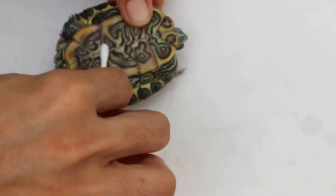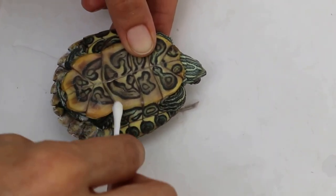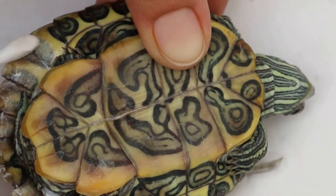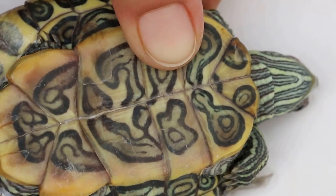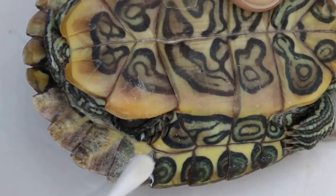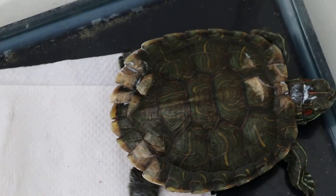Correct. Okay, then start to paint. Paint the whole thing, systematically. Now this one used to have a lot of bleeding because of the shell rot, which has gone under the shell, as you can see, pink color. Two days ago it was even worse, a lot of blood came out. Okay, finish. You put it back in for 10 to 20 minutes to dry. So this is the example of how it's done.